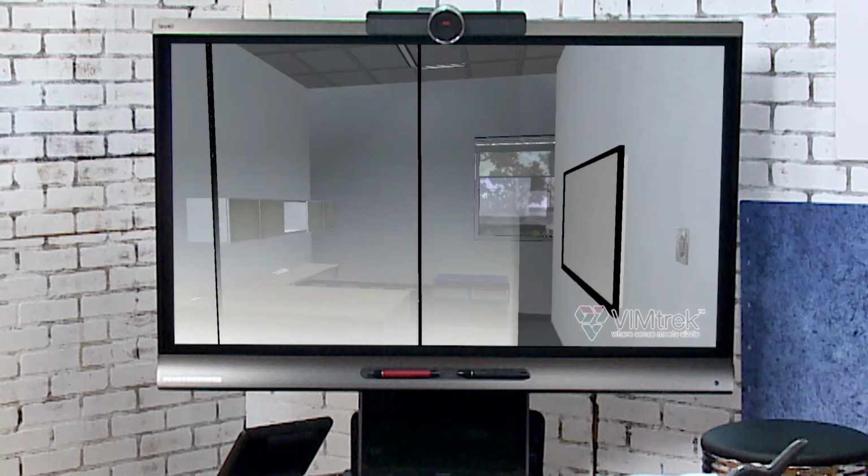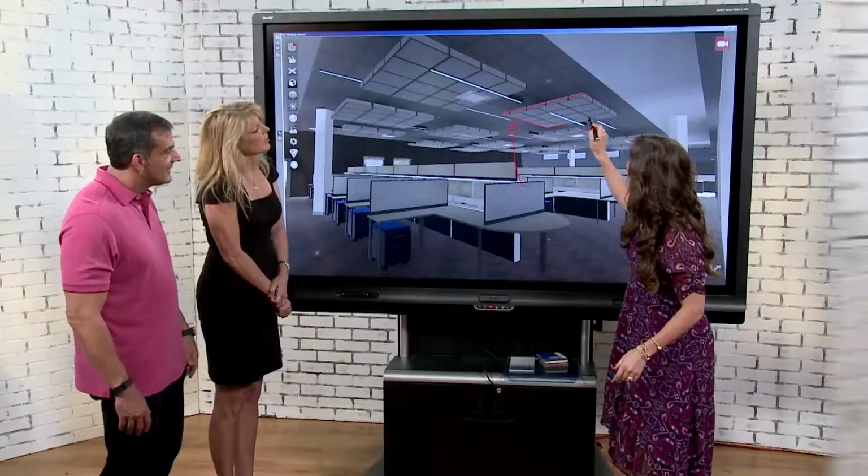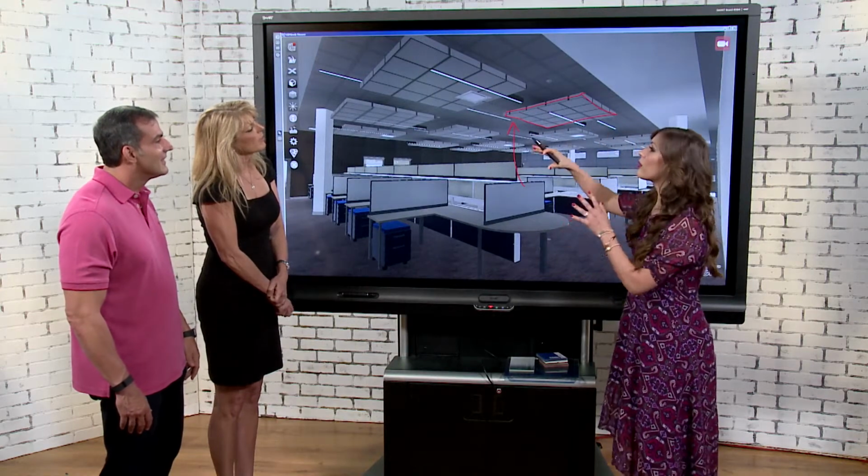VIMtrek, with the building information model, saves Mark time, money, and prevents construction waste, which is good for the environment. Plus, it also gives Mark and Carmen a great visualization of just what their building will look like.